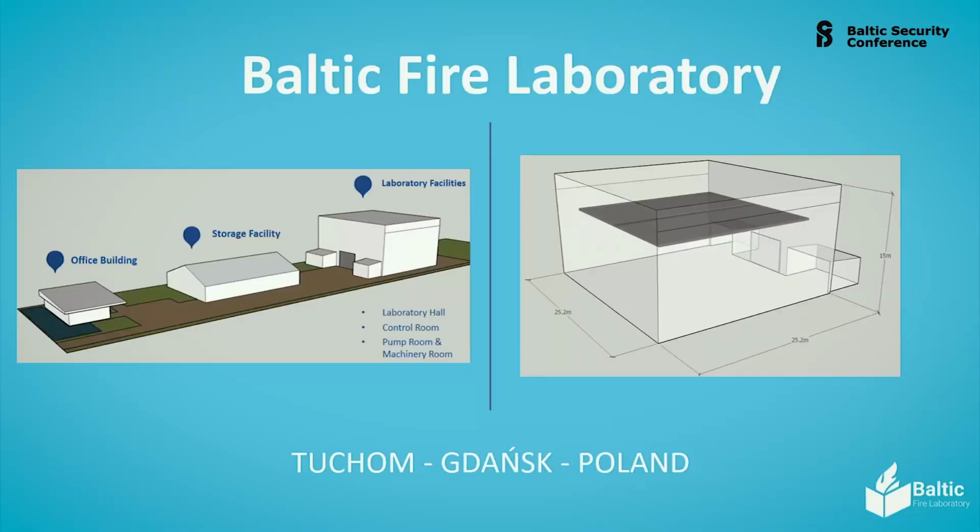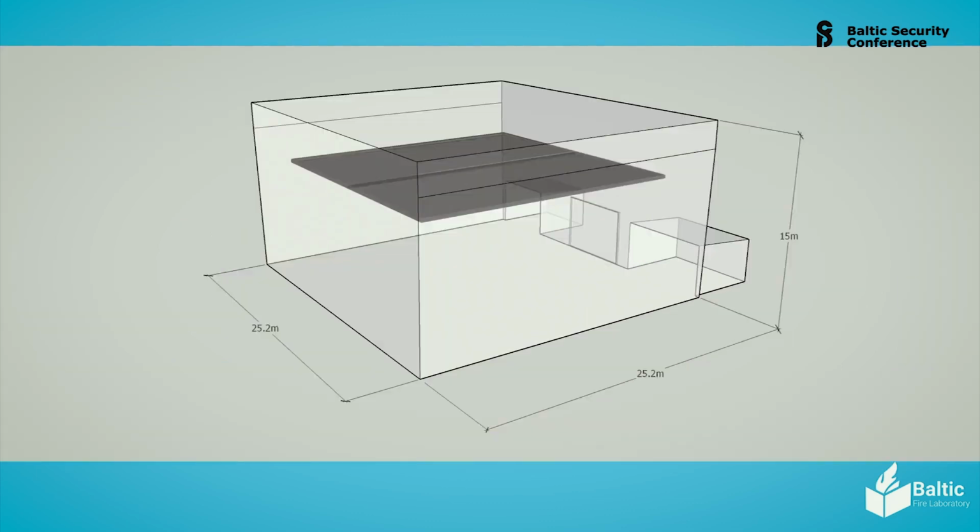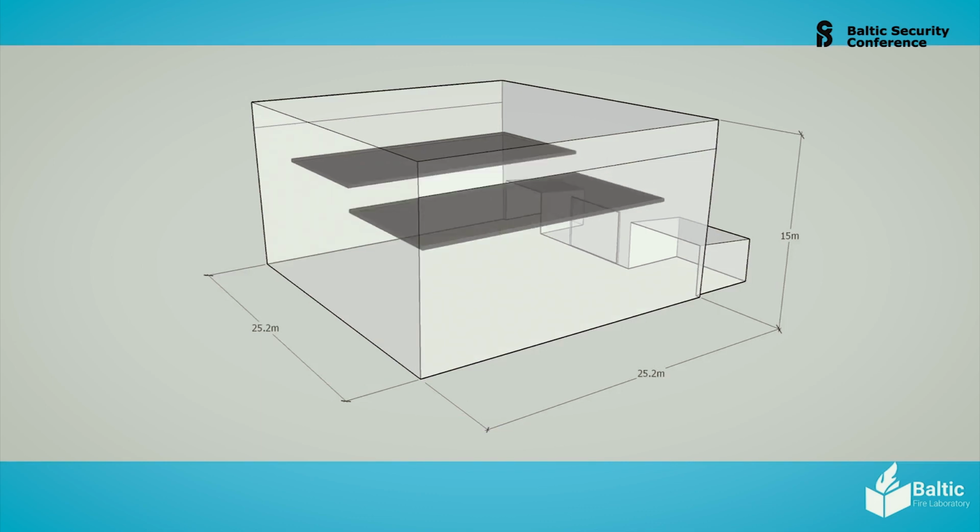Our facility looks like on this slide. We currently have the office building, the storage building, where there are special conditions for our materials, and then we have the laboratory hall. The unique feature of this laboratory hall is that we have two movable ceilings, each 10 tons, each 22 by 11 meters. So in total we can test 9,500 cubic meters in one go for active fire protection systems.